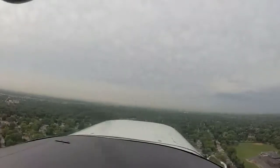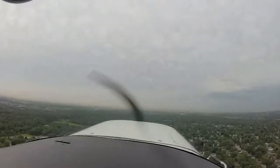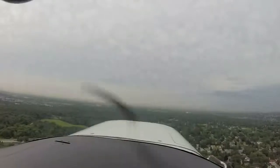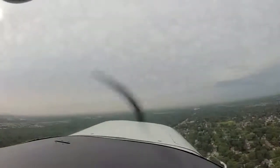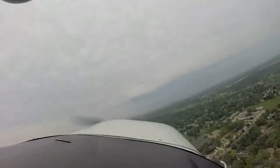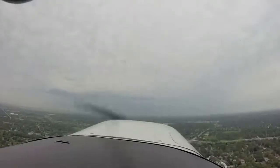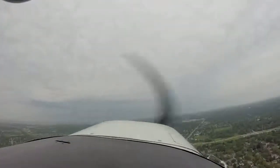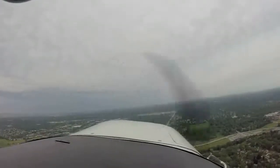Alright, they want right traffic now, we're going to go this way. At 1100. 1100. Now keep an eye out, lift the wing, look at the runway. Okay, you see the tracks right there where the power lines are? Yes. That's about where you want to start your downwind, okay? Right about here.